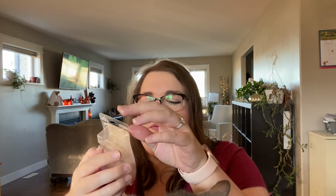Apple S'mores. So this one's one of those really unique scents. This one's really unusual. It's like apple, and I do get a cedarwood note. There's definitely cedarwood here, and marshmallow, which is a really odd combination, but it seems to work.